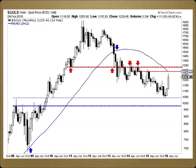Gold went above it in 2001, 2002, even held above it during the financial crisis, as you can see, and then broke below it at the start of 2013. That was a major bearish signal. The 40-month moving average is now at 1284, and if we look at the monthly close of the high in January 2015 and the resistance in February, I have a line there. It's right about at the same mark, 1281-ish. So there's a major confluence of resistance on the monthly chart at 1284.